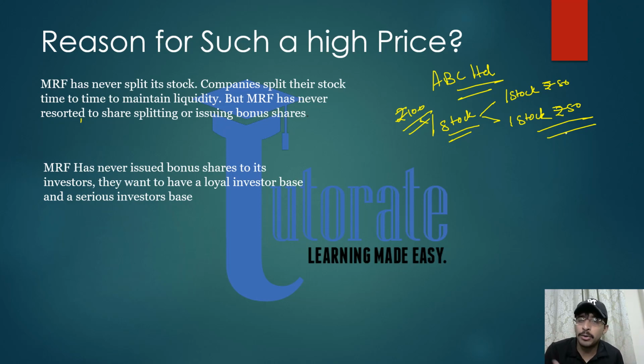Now, why do they do that? People who were not able to afford this stock earlier, when its price was 100 rupees, can now buy it. Let's say that I don't have 100 rupees with me. I can't afford the stock of ABC Limited, but I have 50 rupees. So now I can afford this stock, and I want to buy it. So what has happened? We have increased the liquidity by bringing more people into the buying and selling of ABC Limited. Now, MRF has never done that. MRF has never decided to split its stock.